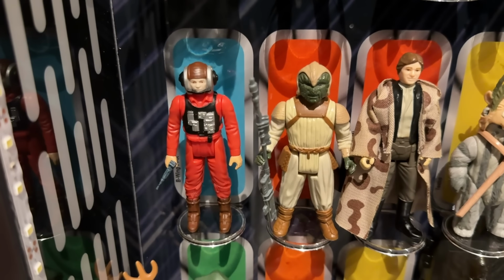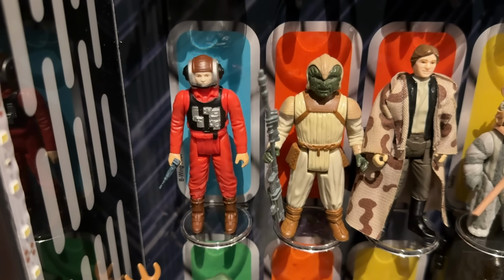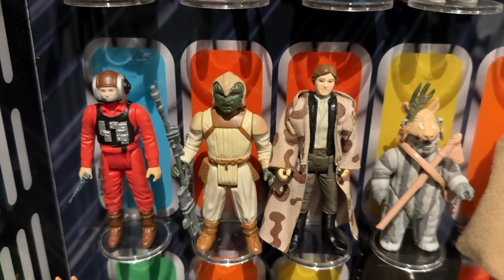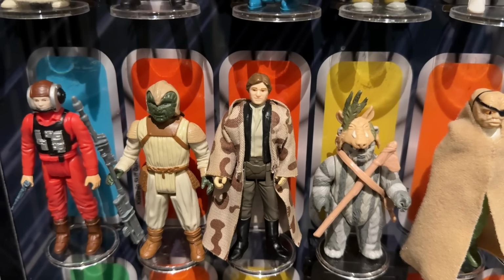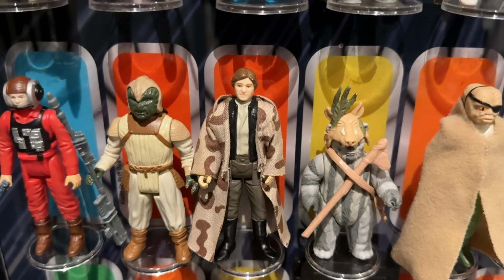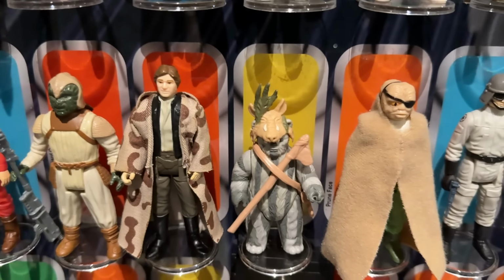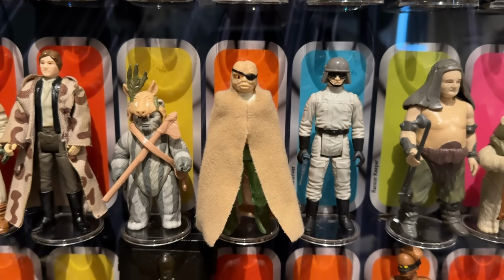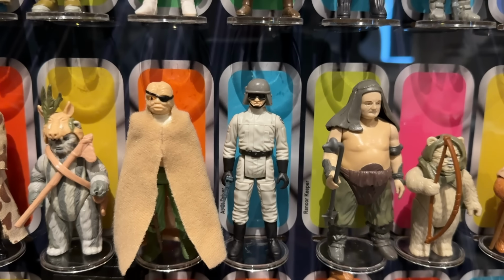Moving on down, we have the B-Wing pilot. It's Keyan Farlander. We do have that character in the Vintage Collection, and we do have that version of Klaatu. We have 2 versions of this Han Solo in the Vintage Collection. We have the one with the trench coat, and then we have a new one without. We do have Teebo, we do have Pruneface in the line, or Oromarco, and we have the AT-ST driver.